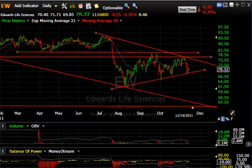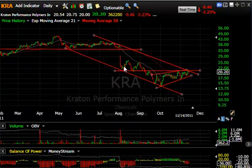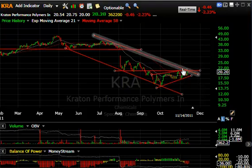as low as mid-50s. KRA, broke a top, came down hard, stair step lower, now it's in a rising wedge. Looks like a parallel channel here. If we back off and break this wedge, we can see this roll over and test 13.75, 14.